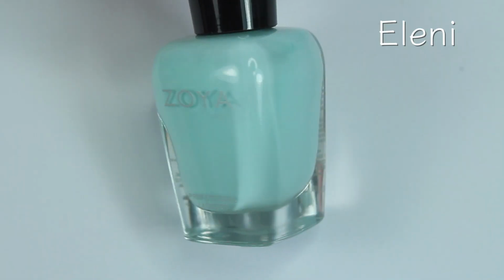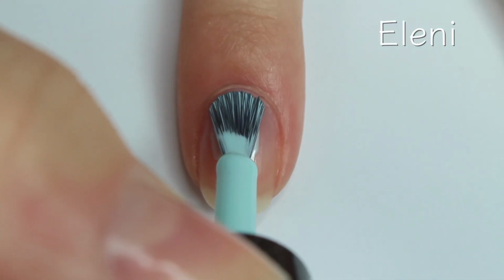In fact, I'm halfway through this bottle and I'm going to need another bottle, because I also do my friends' nails a lot, especially when I was back at school, and they loved this yellow polish as well because that's how good it is. So I actually need another bottle of this. That's how much I love it, and it's so perfect for summer. Yellow just means sun and happiness, at least I think, so you need this one if you don't have it already. And then the last polish I have is Zoya Eleni, and this is just a really fun Robin's eggshell blue.